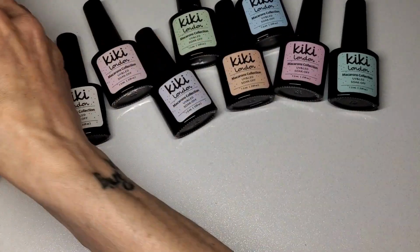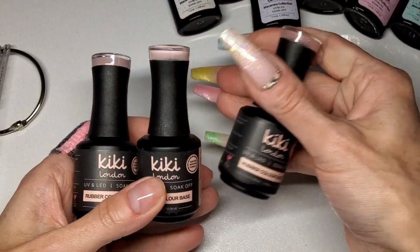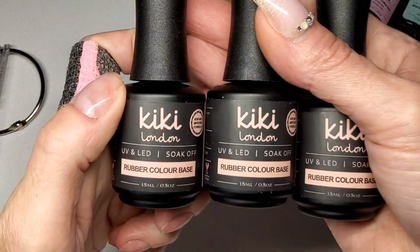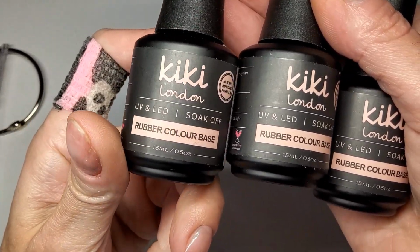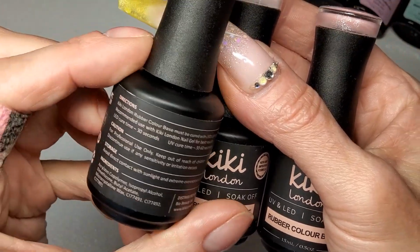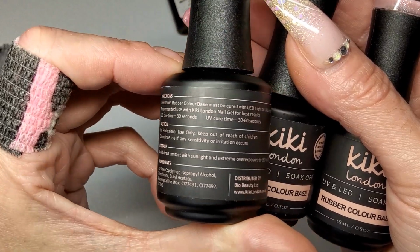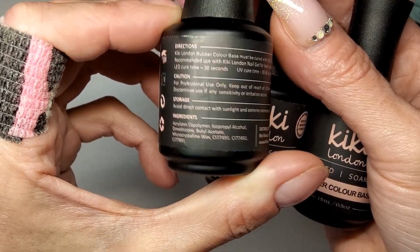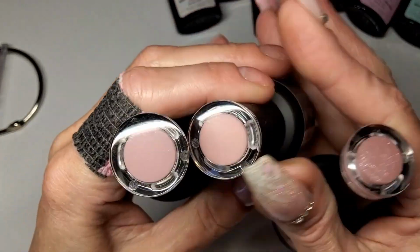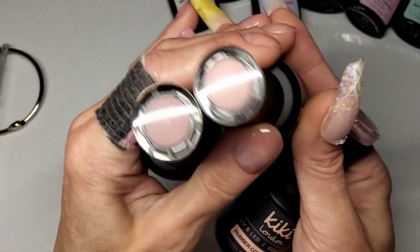So quickly, I've just got 3 little other things to show you. These are Kiki London's rubber base. These are huge bottles, 15ml. There's the ingredients if anybody wants to see. Can you see? So I'm going to give these a quick swatch. I've got 2 very similar colours. You'll see them better when they're swatched.